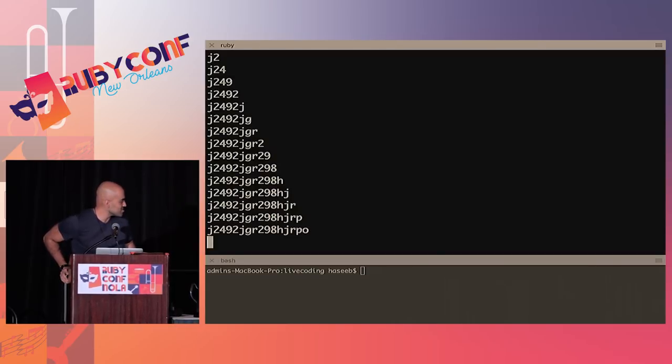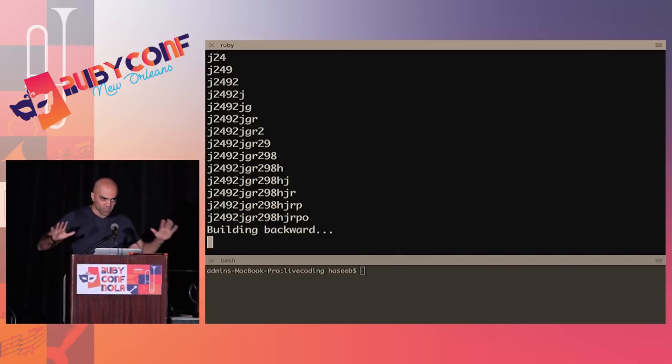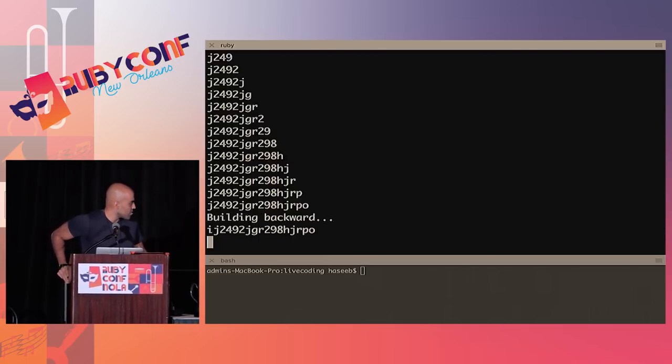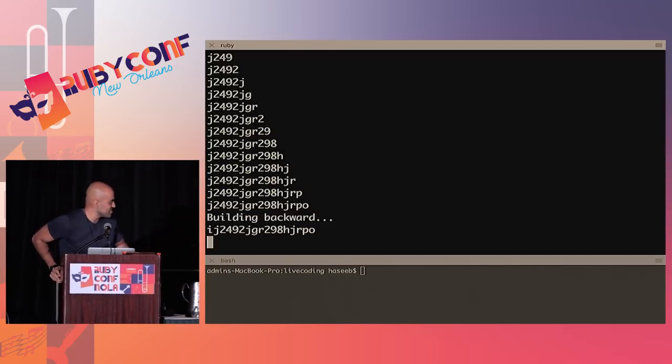All right, ooh, nice. It's going off the end. RPO. Okay. Oh no. No, please don't. Oh, okay. So it fell off the end. Now it's gonna build backwards. It's figured out that's the complete suffix. And it's building backwards now. Okay. Got the I. Things are moving. This is good. It's a good sign.